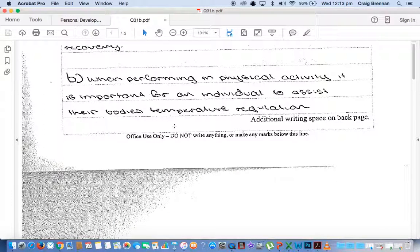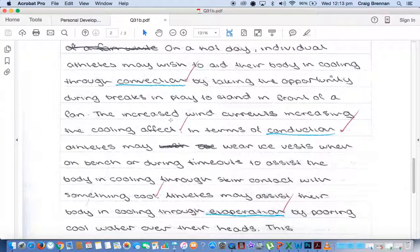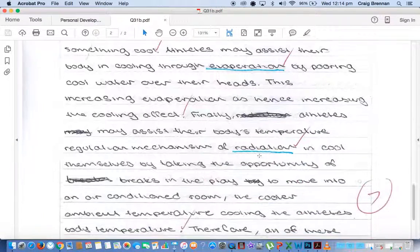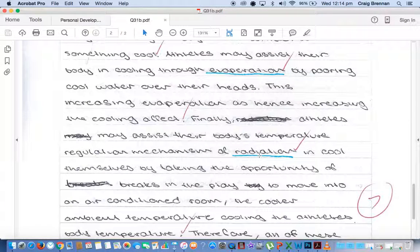So we look at our sample answer here. So when performing in physical activity, it is important for an individual to assist their body's temperature regulation mechanism through the implementation of strategies. He's given his judgment. He said that it's important. It needs to happen. He then goes through and he talks about convection, conduction, evaporation, and radiation. And he gives some examples to support how they can help as well.